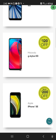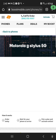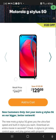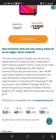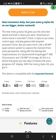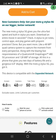$120 for the G Stylus 5. Is this the new one? Wait, is this the new one or the 2021 version? It said retail price is $249, so this must be last year's. It say 2022. Now this might be the new one. It's got 128 gigs of storage, a 6.8 screen, a 48 megapixel camera, 50 hours. As far as talk time, this one has the most talk time for a 5G phone on Boost.